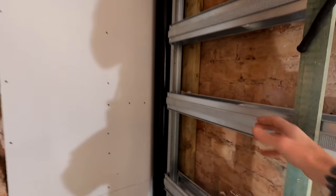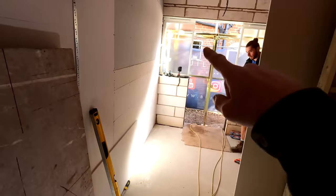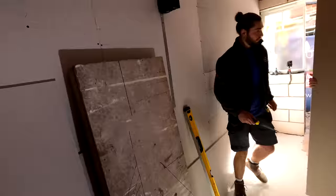So we're just going to get this studded out now, and then we can crack on with this bit of framework here. We've also got to get a door frame in there and two soffit boards on over there as well, but we will crack on with that either later or tomorrow. So let's do it.